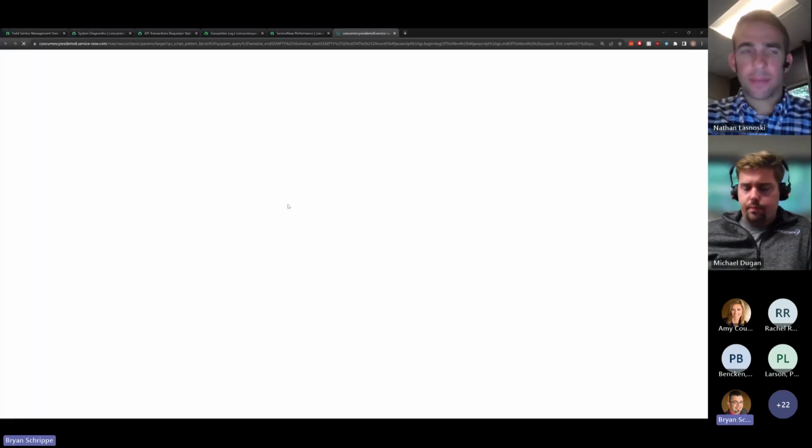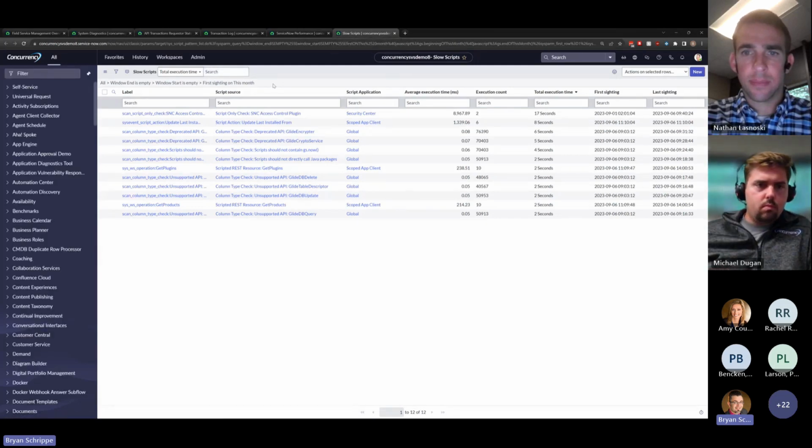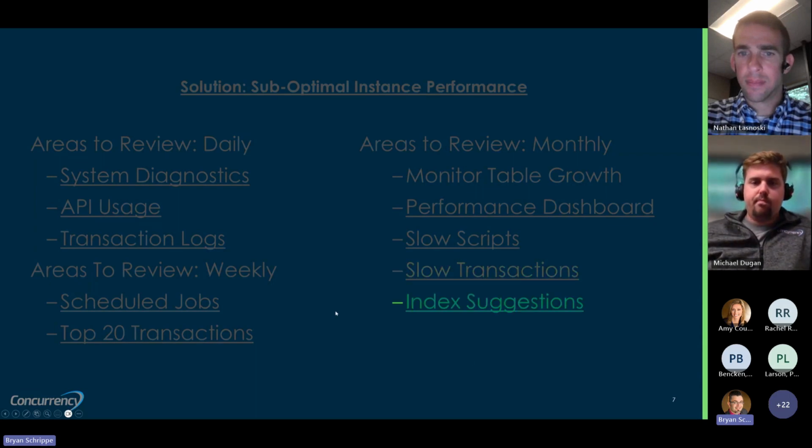This is a nice little area that I like to check out monthly too, and that's slow scripts. This takes a look at scripts that may be taking a long time, and again, this is all just demo data. When you take a look at this, you would need to segment this to just maybe scripts that either you have created or somebody has created that may not be ServiceNow. But in this area, you can see if there are particular scripts that are taking a long time to actually execute. And maybe there's a problem with code, maybe there's a problem with how it's executing. It's a really good mechanism to benchmark your scripting as far as customization is concerned. And then slow transactions, it's basically a rehash, but monthly.